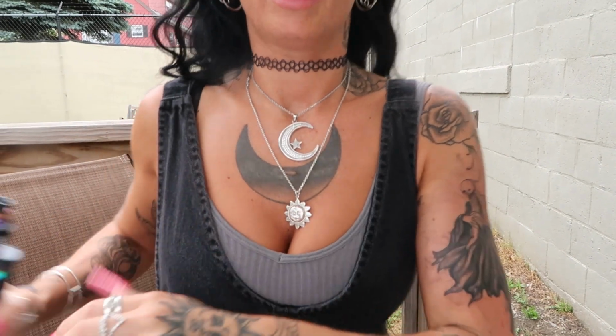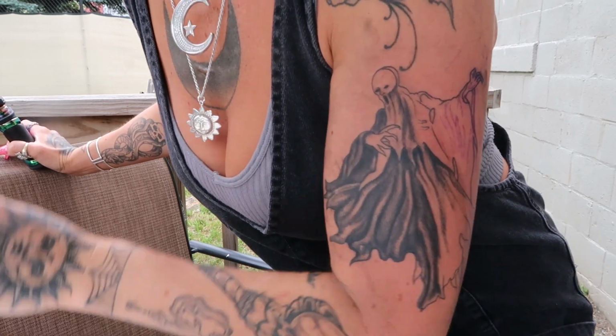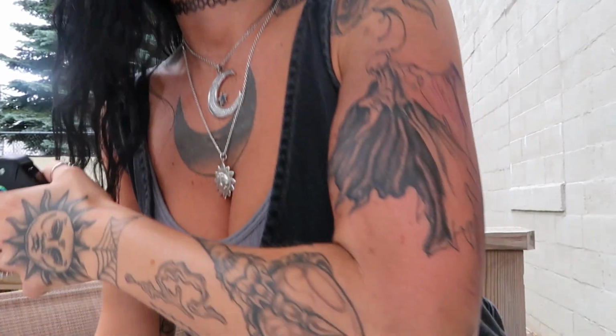Okay, vape break, guys. Look at it. So quick, absolutely incredible. I'm so excited. I wanted this for so long, as always, looking beautiful. As you guys can see, it's literally not bad at all. When people ask what it feels like, it's not painful. Tattoos just feel like repetitive scratches.